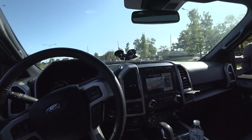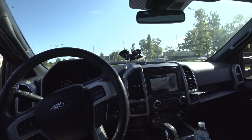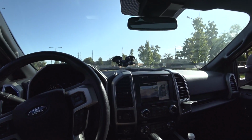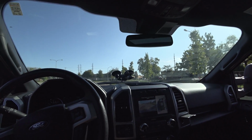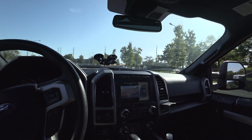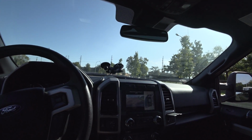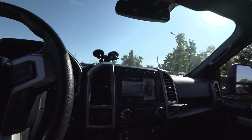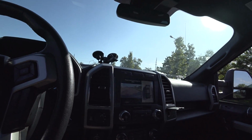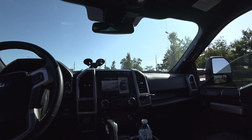This 2018 3.5 EcoBoost does not burn any oil, and my 2.7 before that didn't burn any oil. My 6.2 doesn't burn any oil, but my first 6.2 that I had from Ford did consume oil, and it did get fixed eventually. It just took me a while to get it fixed. So definitely check your oil, watch your oil with the Fords, probably with any manufacturer for that matter.